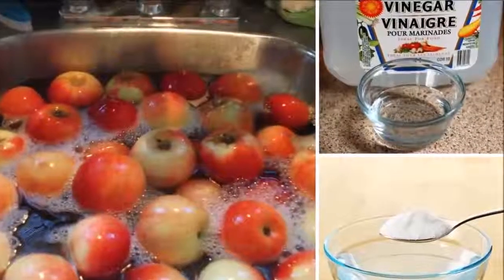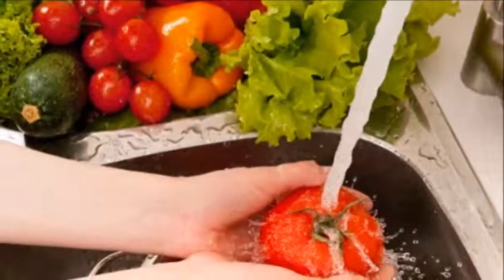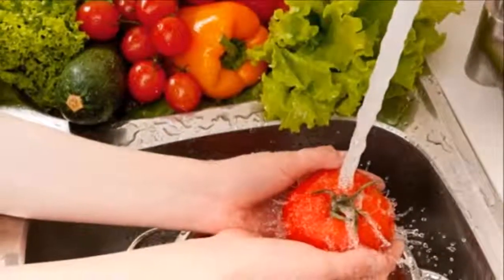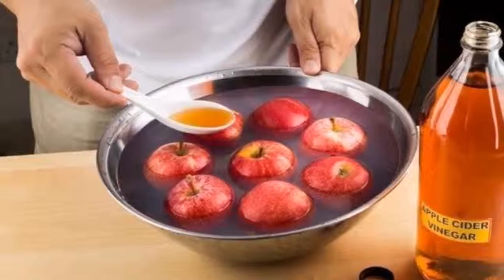To clean larger fruits and vegetables such as apples and eggplants, make a baking soda paste. Mix 1 teaspoon of baking soda and the same measure of water and rub it on the food. For smaller fruits and vegetables, soak them in a bowl with 1 tablespoon of baking soda per liter of water. Let them soak for 15 minutes and then rinse them off.